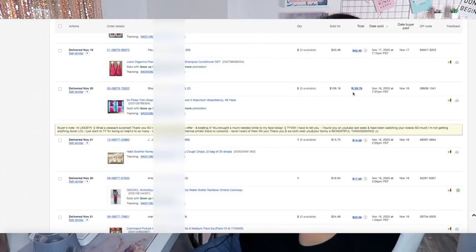These packages were really large and heavy, so I charged shipping to the buyer because I knew that they were going to be expensive. I ended up giving the buyer the option to do either FedEx or priority mail. They ended up opting for priority mail service, so they paid a total of $128.76. But a lot of that extra money went to the shipping labels.